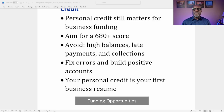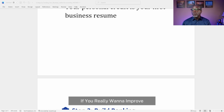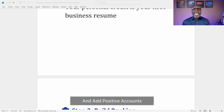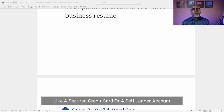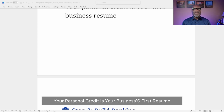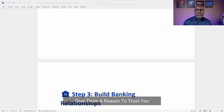When lenders see a clean, stable personal credit profile, they trust you more, and that opens the door for business funding opportunities. Now, how do you improve your personal credit? Well, there's several things you're going to do. If you really want to improve, you're going to pay your bills on time. Keep balances under 10% when applying for funding, and add positive accounts like a secured credit card or a Self Lender account. Dispute or validate any inaccurate negative items using laws that protect you, like the Fair Credit Reporting Act. And remember, your personal credit is your business's first resume. If you want lenders to say yes, give them a reason to trust you.